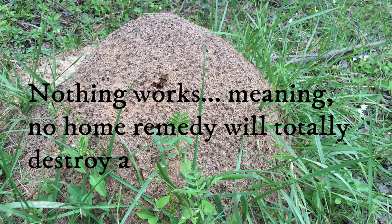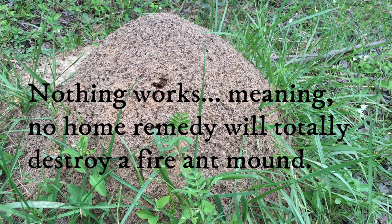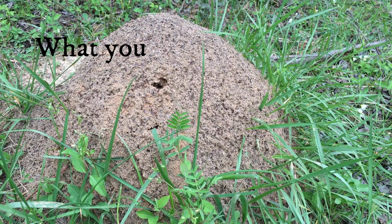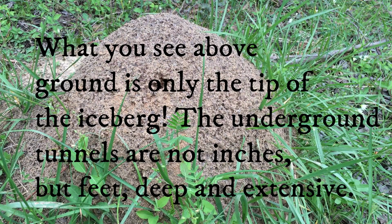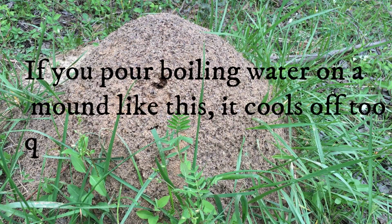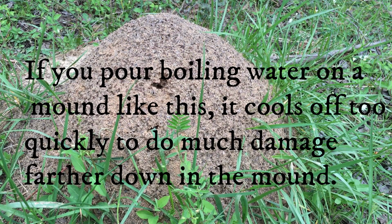Nothing works. There is nothing. Maybe if you poured gasoline on it and set it on fire. But the thing is, they go huge distances underground, and it's really hard to kill all of them.